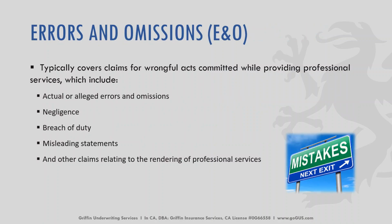When we're talking about E&O coverage, it typically covers claims for wrongful acts committed while providing professional services. This can include actual or alleged errors and omissions, negligence, breach of duty, misleading statements, and any other claim relating to the rendering of professional services.